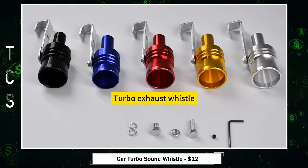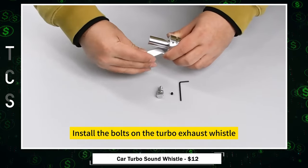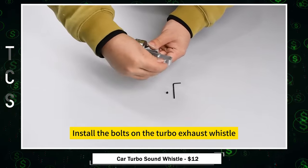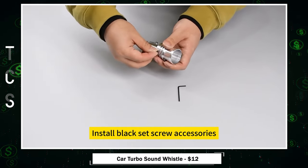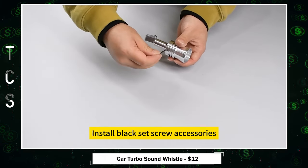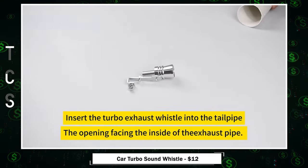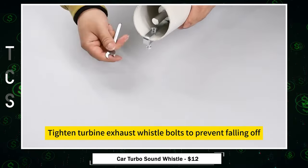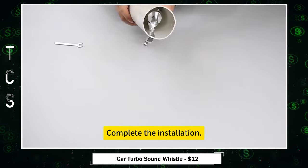Upgrade your car's exhaust sound effortlessly with this turbo sound whistle. Crafted from high-quality aluminum alloy through precision machining, it ensures durability, rust resistance, and longevity. Suitable for most vehicles with straight exhaust pipes, the airflow creates a turbocharging system or exhaust valve-like sound. Easy to install, simply clamp it on the exhaust pipe's tail mouth. Experience the thrill of a sportier exhaust note with our turbo sound whistle.